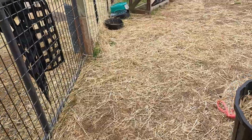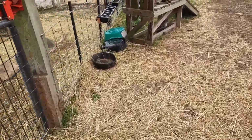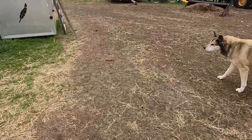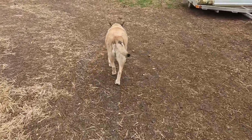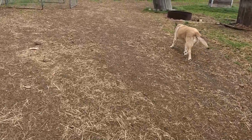All right, done milking and morning chores. Got some rain and some high wind while I was milking. Oh, Mama dog had to come join me in the goat shed for some shelter. It's still raining, but we're gonna head up to the house.